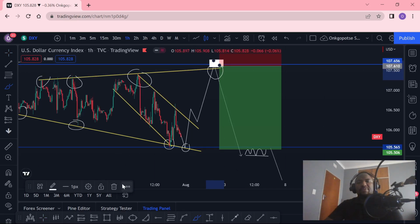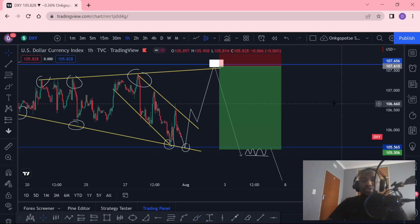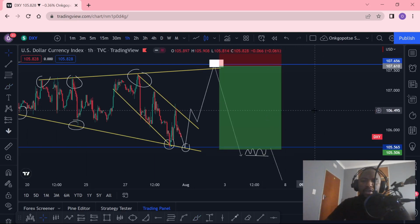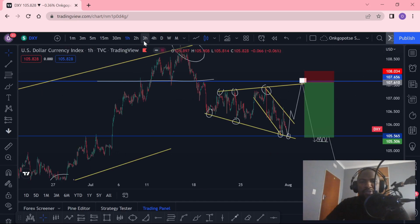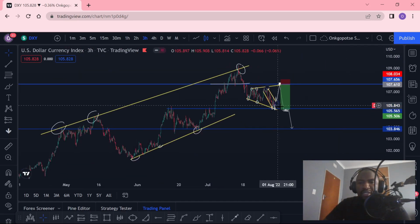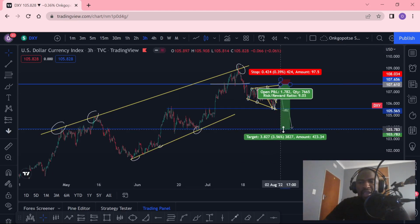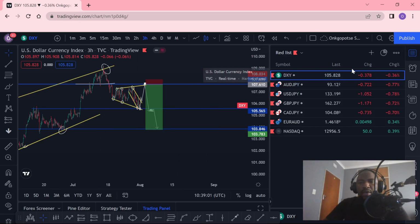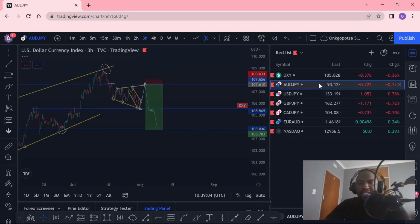So from this point in time, guys, we can see that the DXY looks beautiful for buys for now. Then we can expect our selling opportunities from this beautiful structure. So you can see that we have beautiful momentum towards the downside. However, we must know how to manage this DXY. So let us start with our pairs for the week.